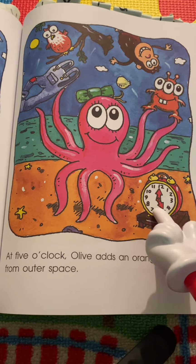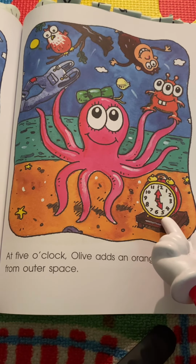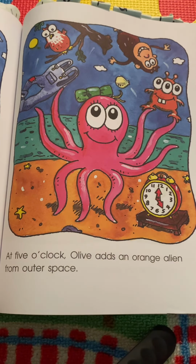See the clock? The short hand points to the hour. It's pointing to five. And o'clock is when the minute hand, the long hand, is pointing at the 12.